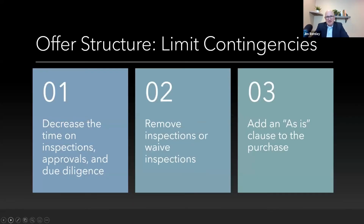Moving on. So limiting contingencies. There are 3 levels to this. The first level is we could decrease the time on inspections. If it's normal in your market to do 12-day inspections, we could say, we'll take that to 7. We'll take that to 5. As long as you can find an inspector that can get it done that fast. Again, this gets back to relationships and having people out there in the market that you trust and can get things done. But limiting that due diligence period can set you apart just on that alone.